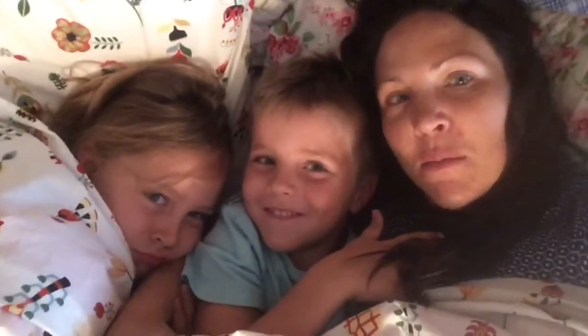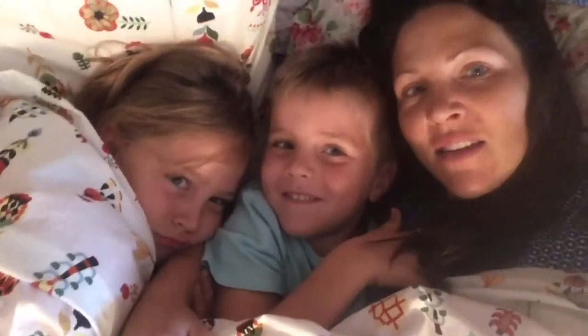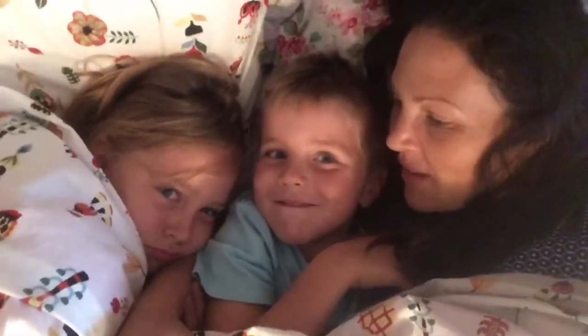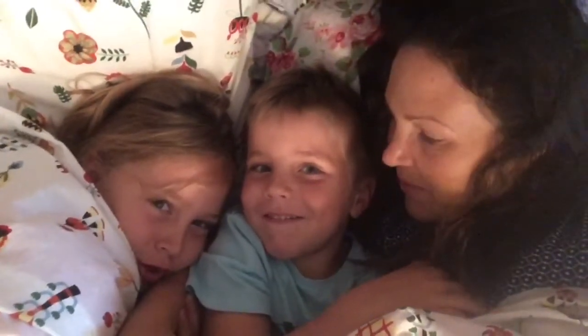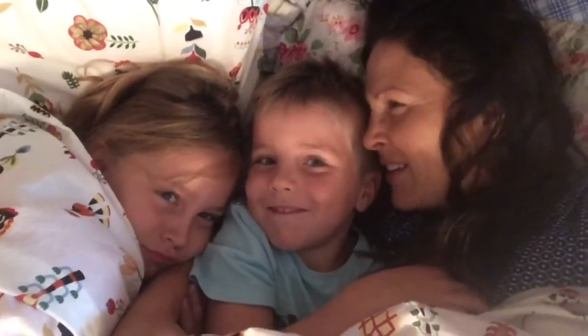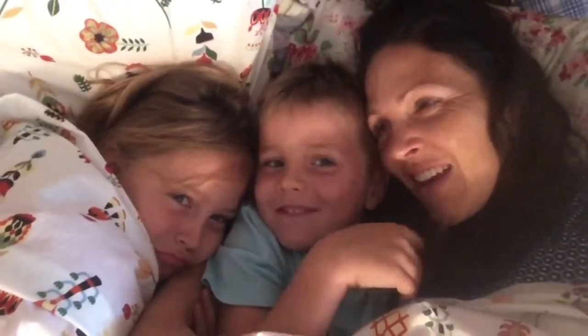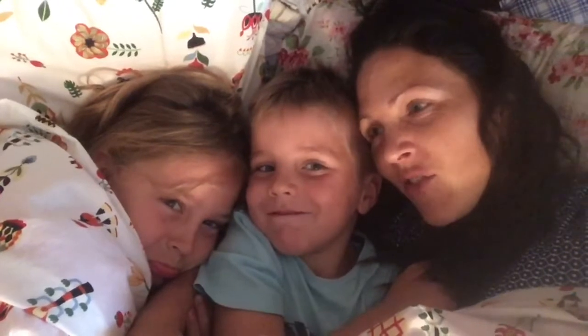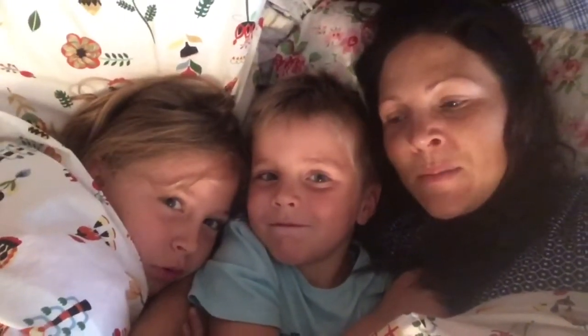Two little snugglers in my bed here. Do you guys like living in this house? Yes. Yeah. What's your favourite part about the house? It's cuddly. It's cuddly. And loving. It's a loving house. I bet there has been lots of love in it over 400 years. That's a long time, isn't it? 400 years. It's full of history.